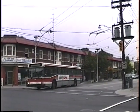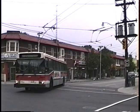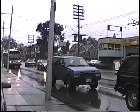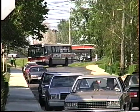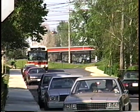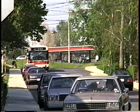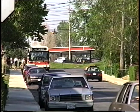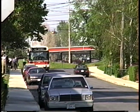6490 was transferred to Queensway Garage when Lansdowne closed, and is seen in service on the Annette 4 route. Also transferred to Queensway Garage was the Warren Park 55 route. 6493 is in rush hour service on this short line and is seen with the proper Lansdowne sign.